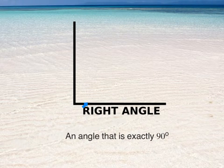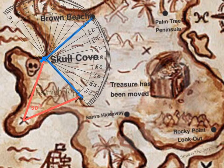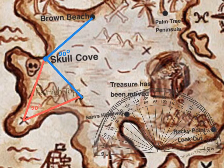So our next angle is called a right angle. It's exactly 90 degrees. And oftentimes, a right angle is designated by this little square box. So Sam did say that we are now the vertex, right at Skull Cove, and the leg was going to be to the last high top point. So vertex on the mark, the leg on the 0 line, and count us up to 90 degrees. There is our 90-degree angle going north. So it looks like we need to make our way to Brown Beach.